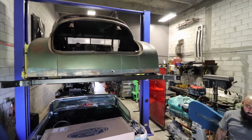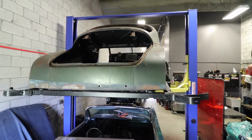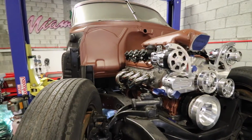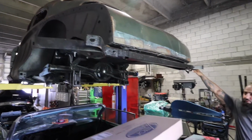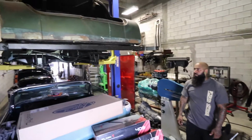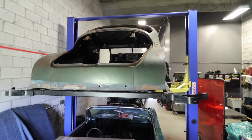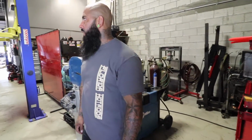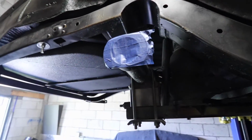And then on top, what do we have? On top is a 50 Buick Fastback. This one's pretty much a full restoration, full air ride. It's got an LS3 motor in it. It's going to be more of probably a show car. It's a full build, frame-off restoration. The floors were all redone. We sandblasted the car on the bottom and the frame, got everything painted and right aligned.